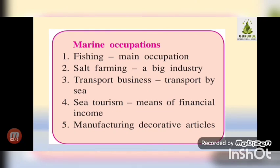Now, along with these bioresources, there are marine occupations. What is an occupation? It is work which gives money to a person. Marine occupations include fishing and salt farming. Salt farming is a big industry of making salt using seawater, and it is also a business. Then there is the transport business, transport by sea, and tourism, which is a means of financial income, and the manufacturing of decorative articles. These are certain professions which can be done by a person to earn money as a business.